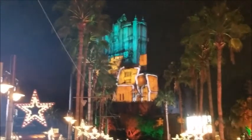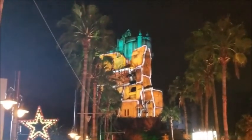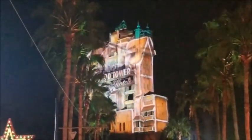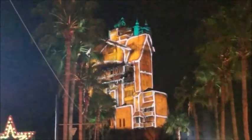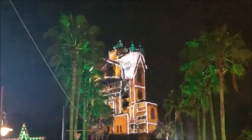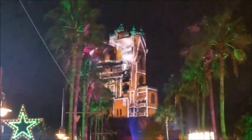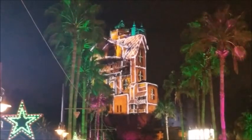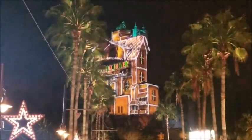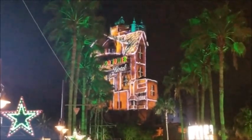Look at all that gingerbread. It probably took quite a while to build that gingerbread house, the Tower Terror Gingerbread House. Excuse me, the Hollywood Tower Hotel Gingerbread House.